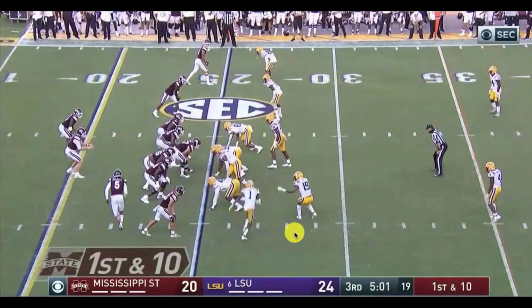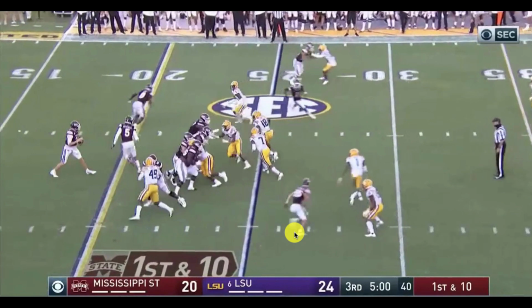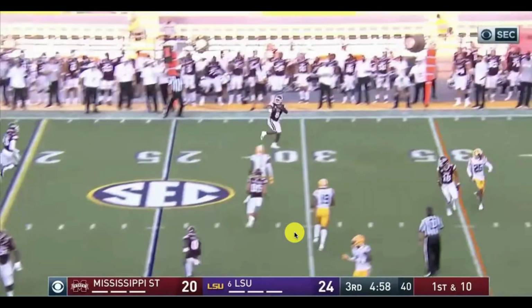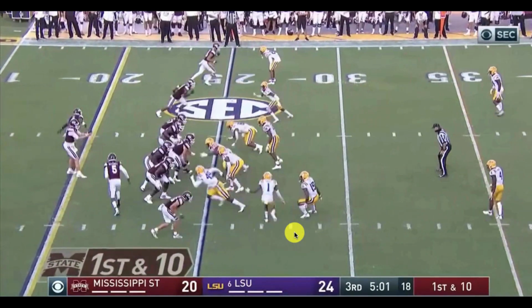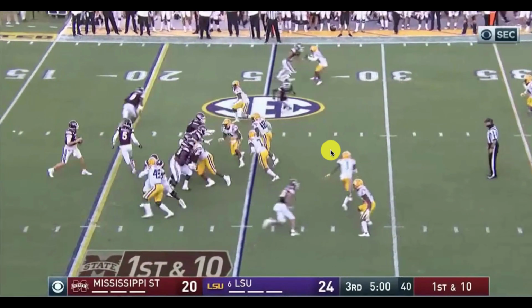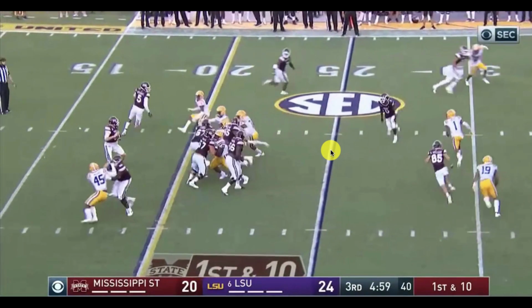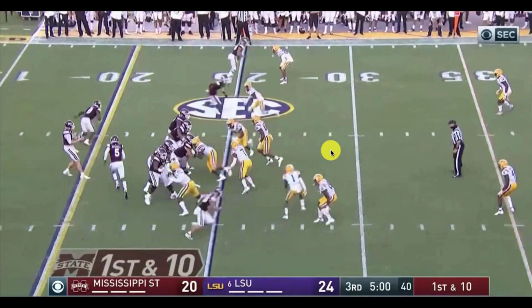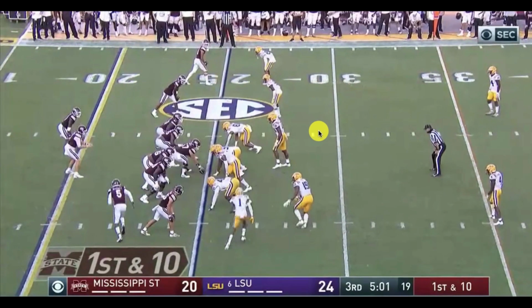Hi, coaches. As you probably heard, Mississippi State's upset of LSU was pretty big news this weekend, and I wanted to point out something that I thought was really fascinating, something that really nobody else is talking about. And I think what I'm seeing in this game, as I start to watch some of the clips, I wasn't able to watch the game when it was live, but I'm checking out the highlights now.